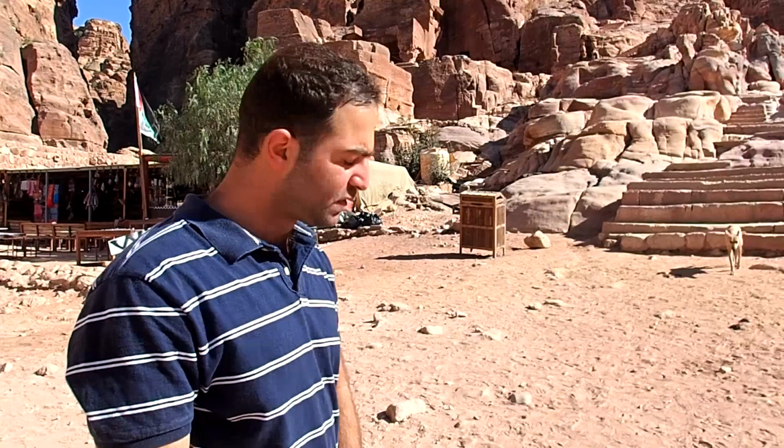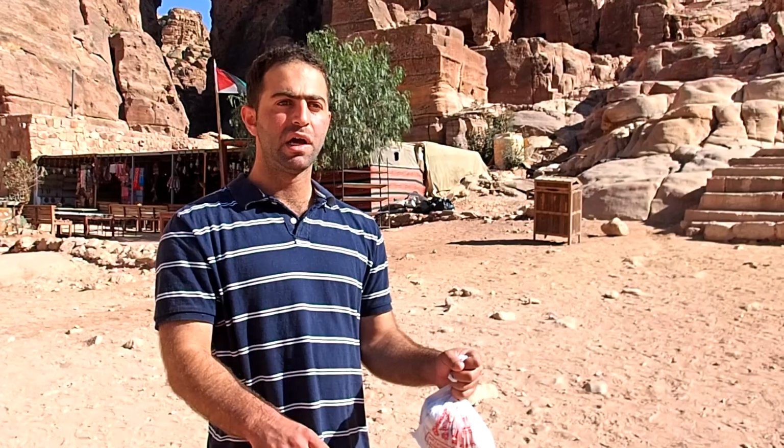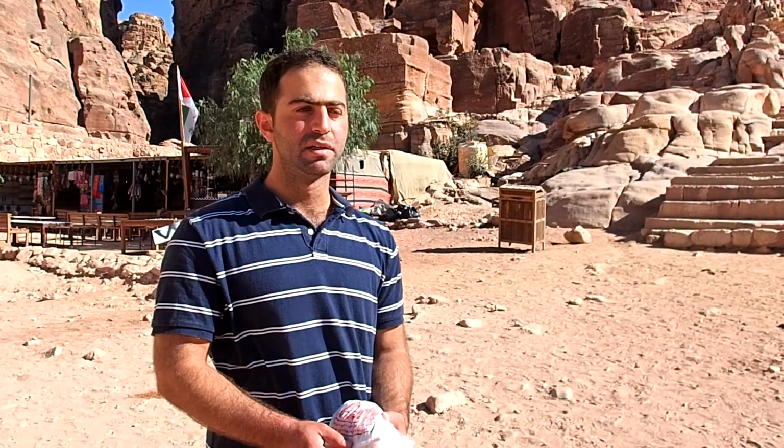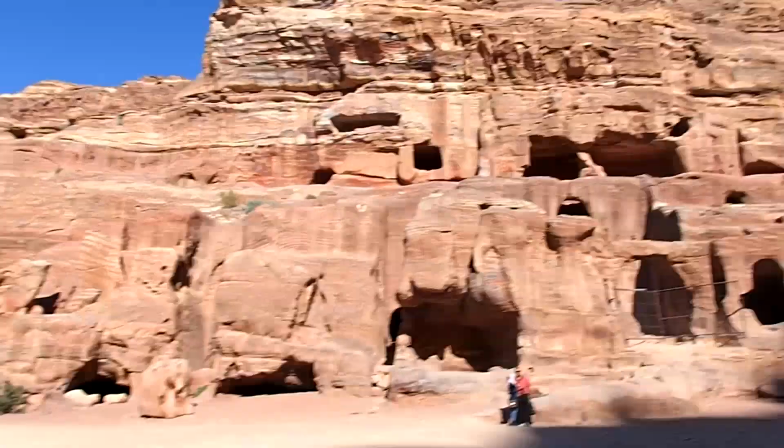But you see where they sacrificed animals? There's a very small pool, and a place that looks like a funnel. That's where they put the animal and slaughter it, and the blood would collect and drain down to this pool, filling the pool. This is how they sacrificed. But they did not sacrifice humans; like the Egyptian people, it was just animals. And right next to the Roman theater, we see a lot of graves, and from another side also a lot of graves.